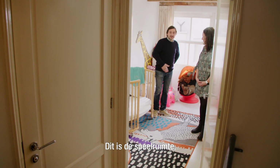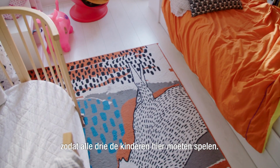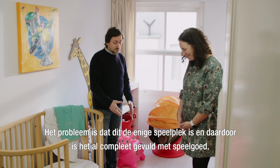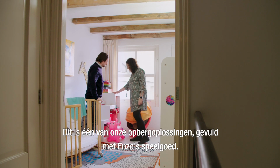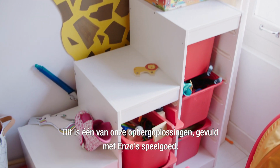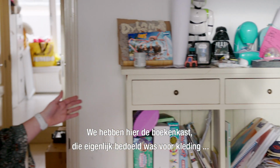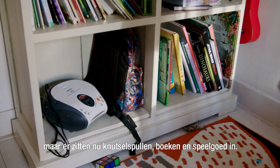This is the play area. So all three kids have to play here. Problem is, as it's the only play area, it gets filled with toys completely. This is one of our storage solutions, which is Enzo's speelgoed. We have the bookshelf, which was for kleding and is now got knutselen, books and speelgoed here.